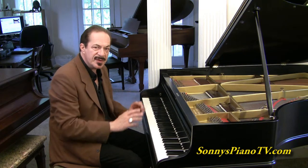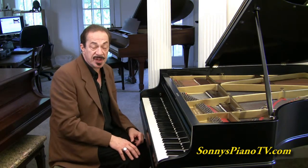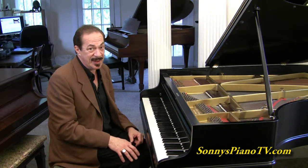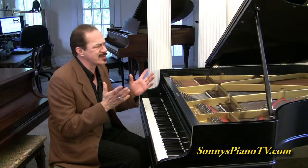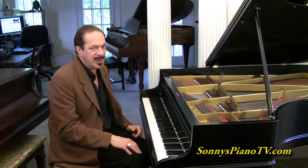Chickerings have a unique sound all to themselves. My first grand piano was a Chickering. It was an 1892 Chickering, all original parts. It was a 6 foot three. That thing just resonated. It's a rich, sublime tone.